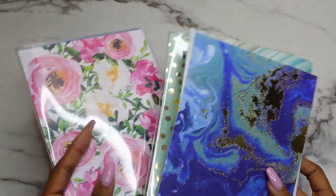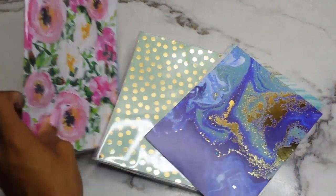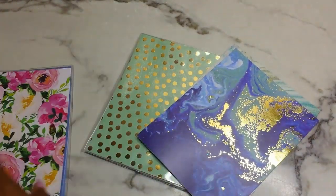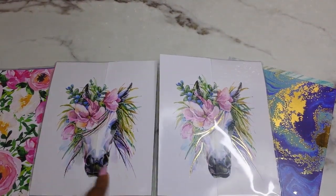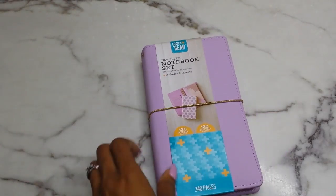Okay, so on to Pen Gear. I did get three more of these dashboard sets. I'm not grabbing the other items, I just refuse. But I got this one here, which has the blue with the gold polka dots on the inside. I bought another one, which is the mint with the gold polka dots, the unicorn one which you guys saw recently in my setup, and then this one as well. I bought another one because I love them. So I have those dashboards with the bookmarks and the pin loops. Can't find those, not looking for them, but I got these babies.